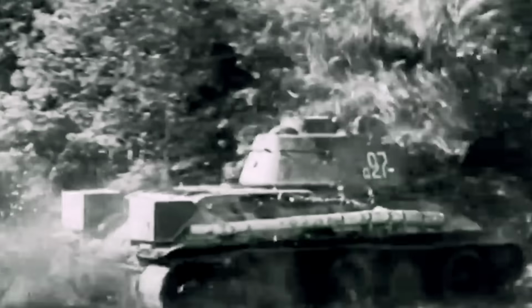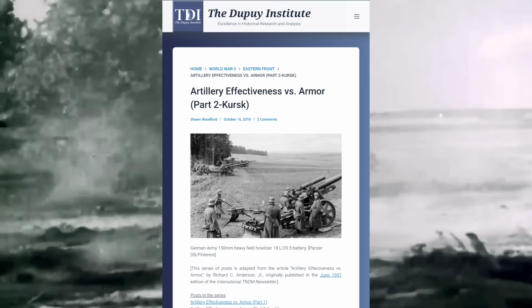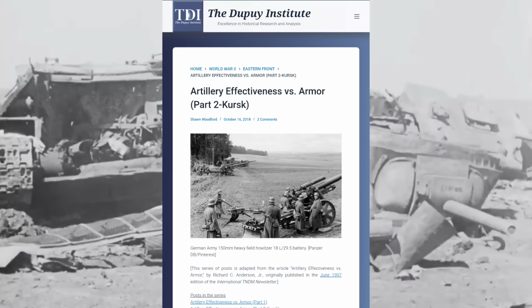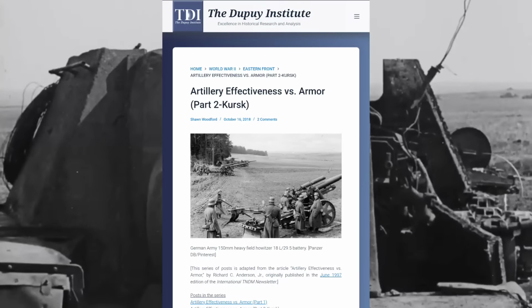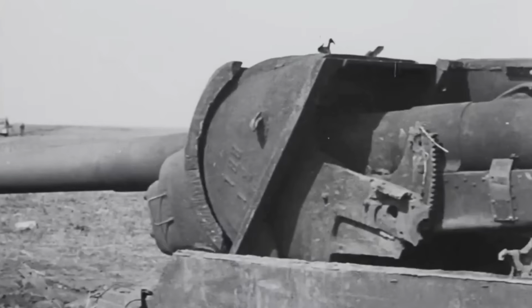Let's start on the Soviet side. One of the best pieces of data we have comes from a post-battle report for 1st Tank Army, operating on the northern face of the Kursk salient. In that report, now in the Russian archives and analyzed by Richard Anderson and the Dupuy Institute, each lost or heavily damaged tank is assigned a primary cause: armor-piercing shot, artillery fire, mines, air attack, or mechanical causes.